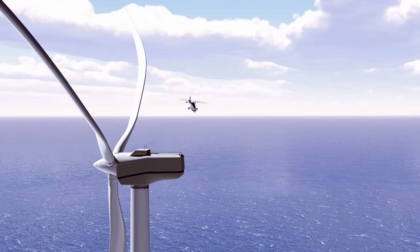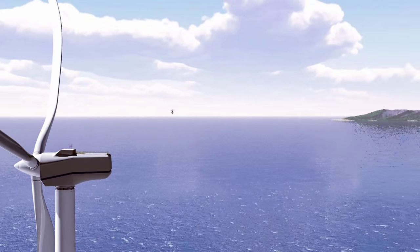All a part of DNV GL's vision of a safer, smarter, and greener future.